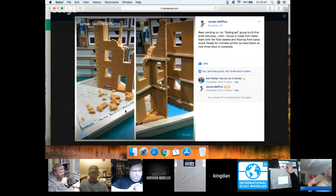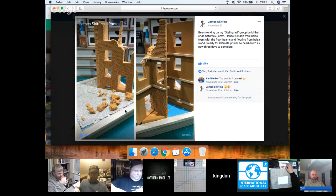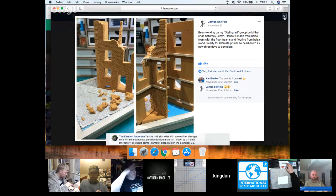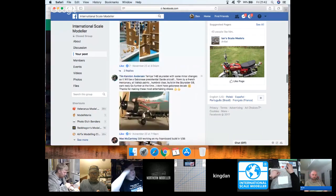And he's been working on his Stalingrad build that ends Saturday, last Saturday, maybe. The house is made from balsa foam with floor beams and flooring from balsa wood, ready for ultimate primer. So head down, it's now three days to complete. Yeah, I think that would. We'll gloss over that. That'll look good.